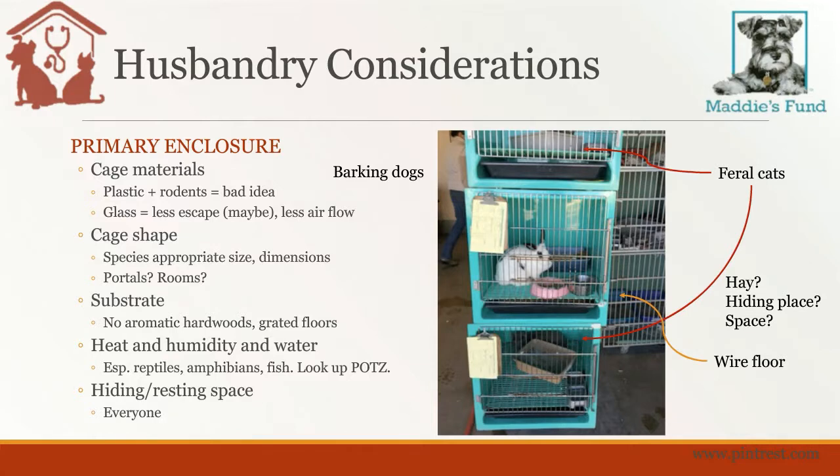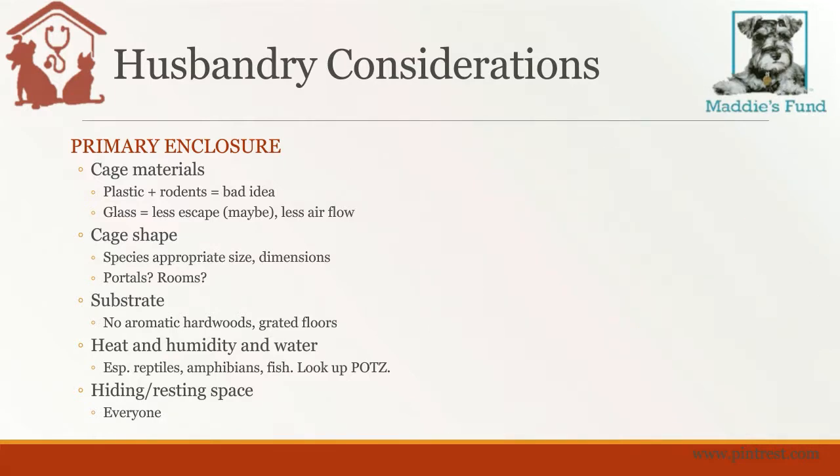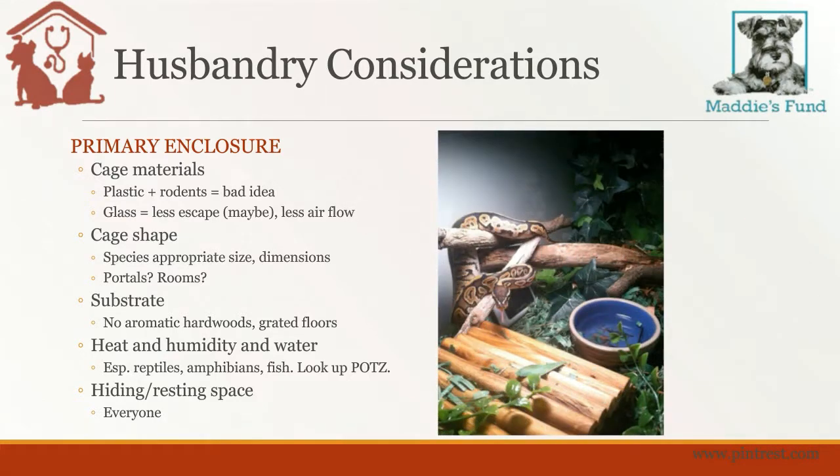So in contrast, here is a boa constrictor. Boa constrictors, like pythons, can generally have very nice cages if you set them up with a place to hide, some water, some logs to climb around, and then a place for them to get away from you if they want to. This is a red-tailed boa.